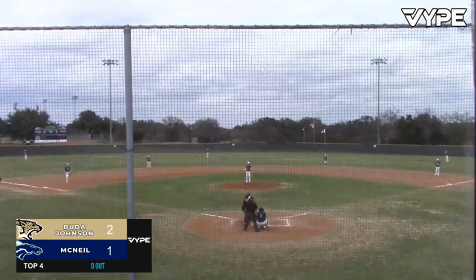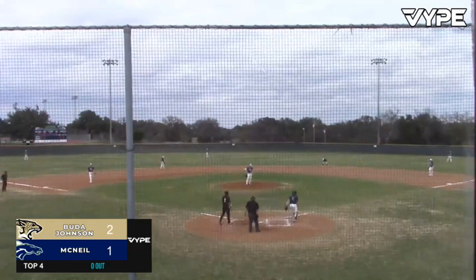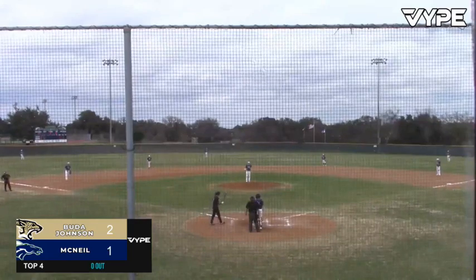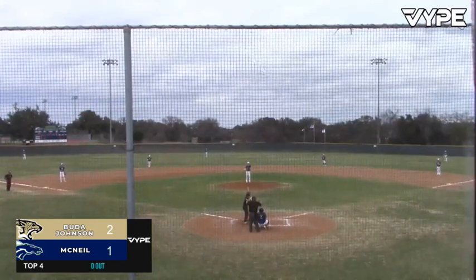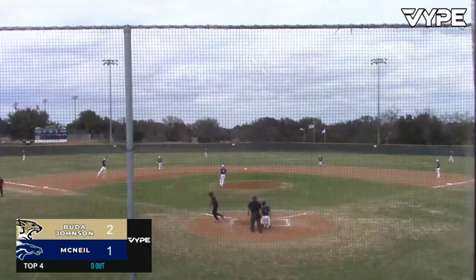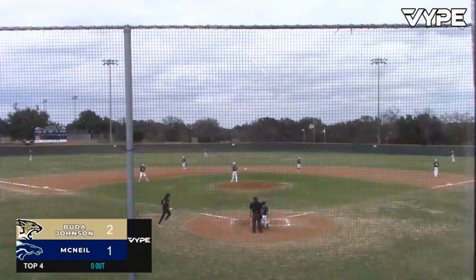All right, here comes the 0-2 delivery from Windisman. That had some movement on it. Sure, that looks like a slider, kind of missed a little slider inside and low. So 1-2 the count. Next pitch swung on and missed. Great pitch. Another K for Chris. Six on the day so far.